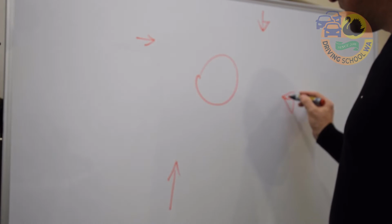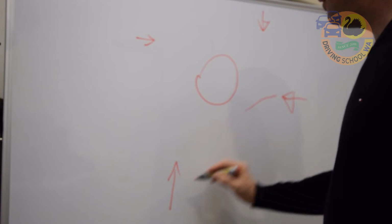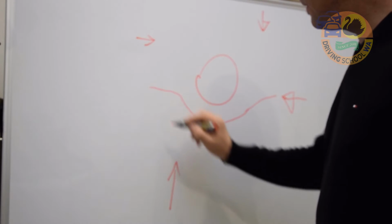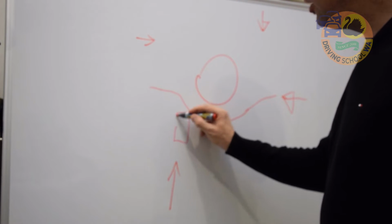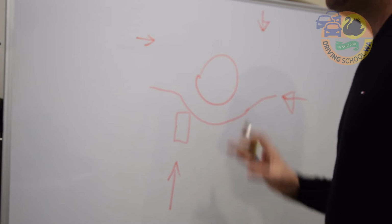So if this car's coming down towards the roundabout, and you slow down slightly to be able to let them through, then by the time you get there, you can proceed without having to stop. You would have made sure that the car has made enough space for your car to fit before you committed to turning into the roundabout. So it's important that you start to anticipate traffic from the distance, okay?